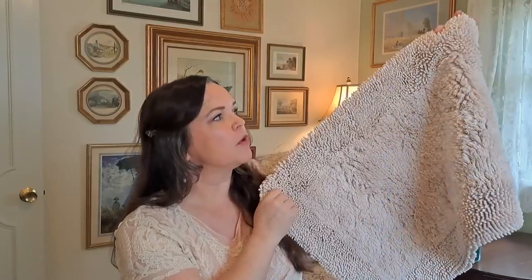Now on to the haul. We'll begin with practical things and then move towards the more decorative items. First up on the list is definitely practical. I found this bath mat at the thrift store for $5. It is extremely thick, soft and cushy, and brand new. That was a good buy.